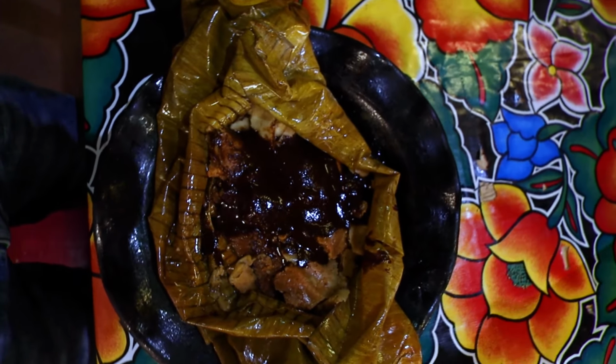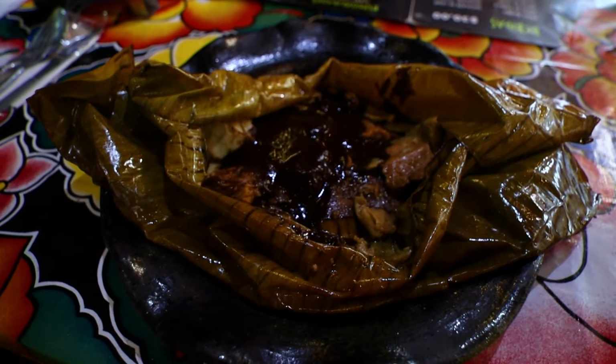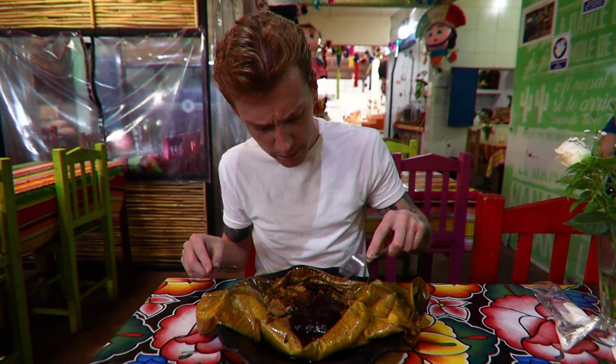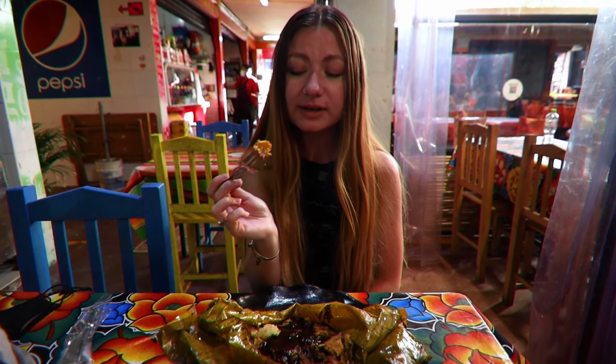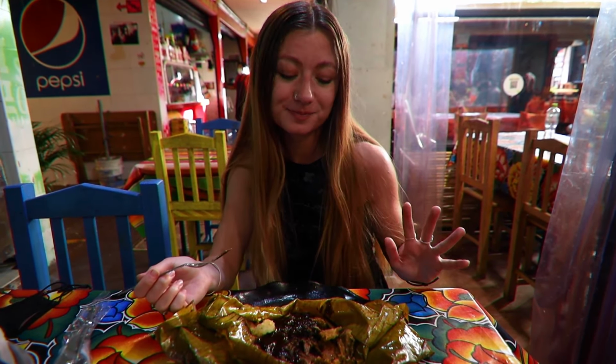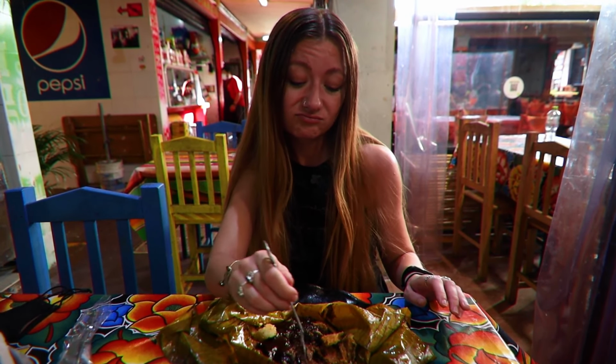The sauce is really similar to the one that we got with the mole negro a few minutes ago, but it's definitely a lot more spicy. The stuff that it's covering, however, I'm not really sure what it is. What is it? I'm pretty sure this bit is the corn dough that we spoke about. But as to the rest of it, no idea. This is the most confusing dish I've ever eaten. Tastes good though, so I'm going to eat more.